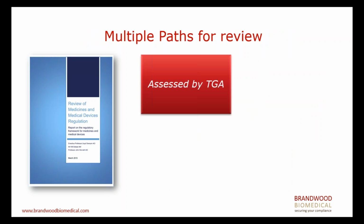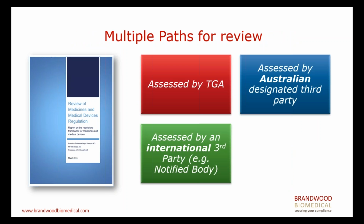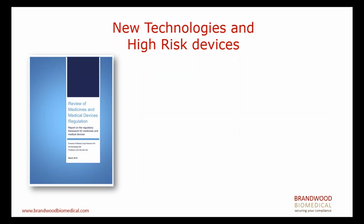And a significant outcome of this report was the recommendation that the TGA adopts a regulatory model that allows medical devices to be reviewed and assessed by multiple methods, not just the TGA or just one European notified body, but also, again, international harmonization. And as you can see, it's either assessed by an Australian designated third party or by an international third party or a comparable overseas authority such as the FDA, Canada, or Japan. But we'll keep updates on that.